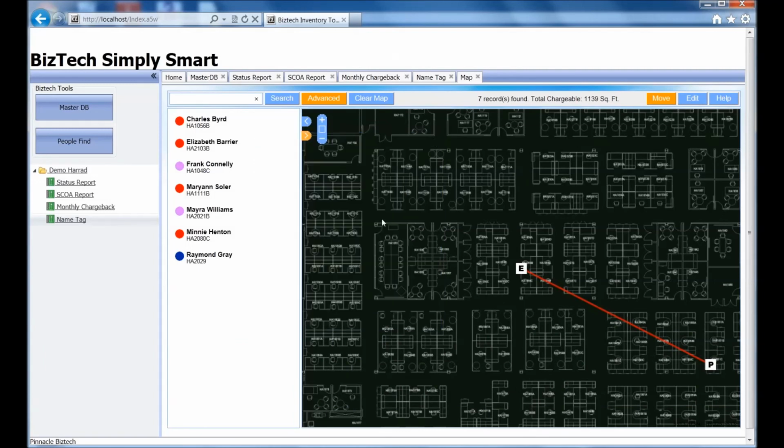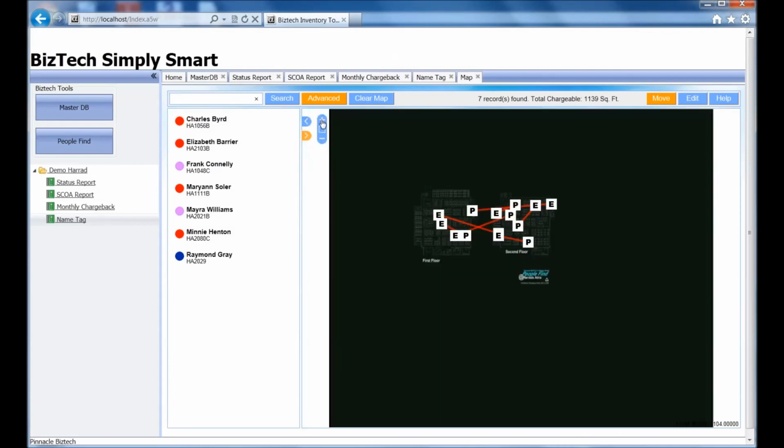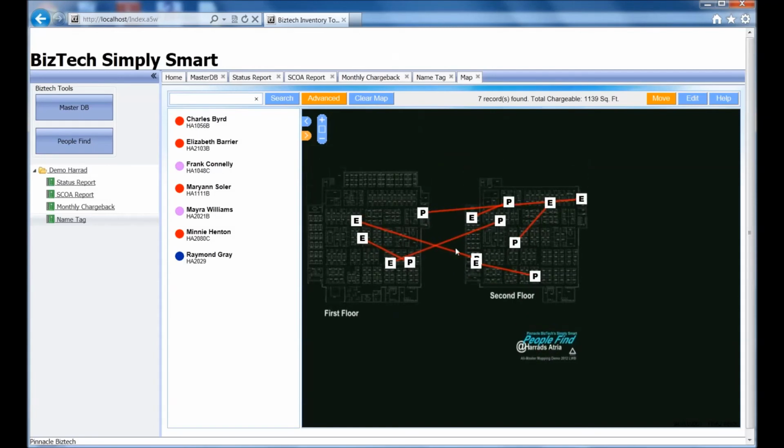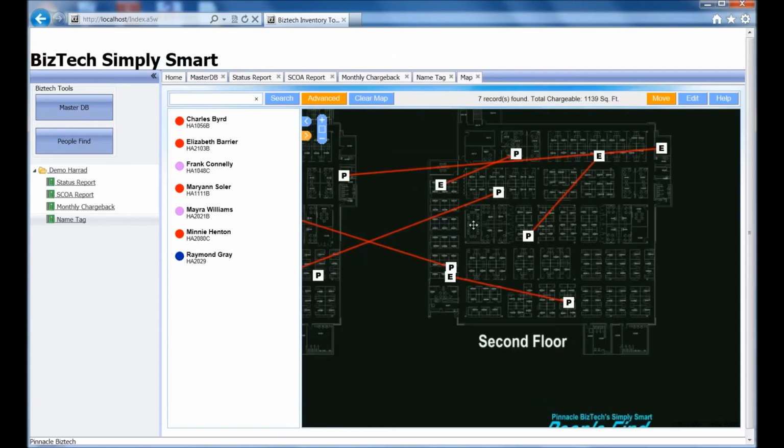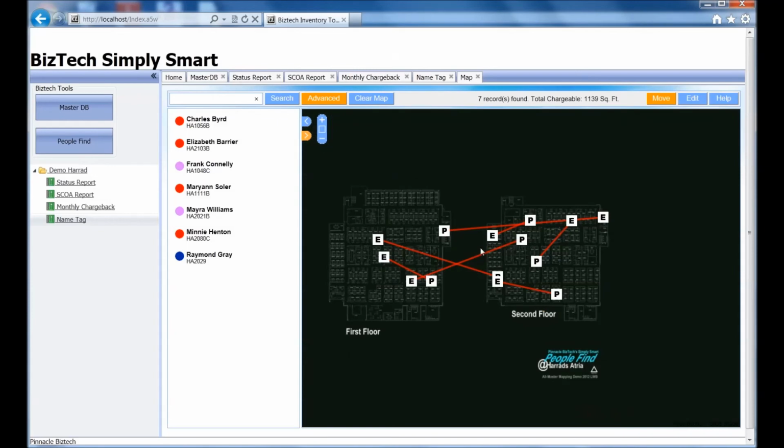You can click on the E to see the details once more. If you click on the orange arrow, it will put all the results on the map, and essentially what you have is a visualization of a complete move, where people's existing locations are, and where their new workstations would be.